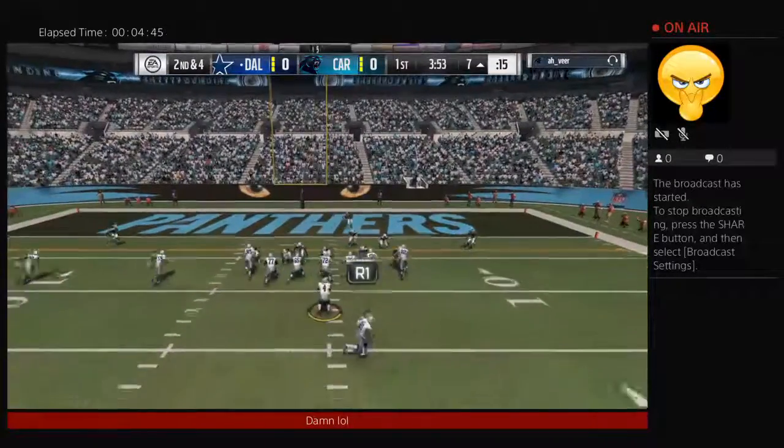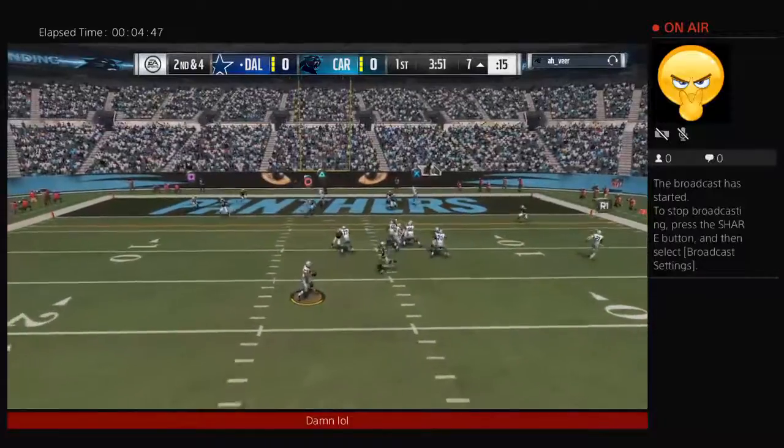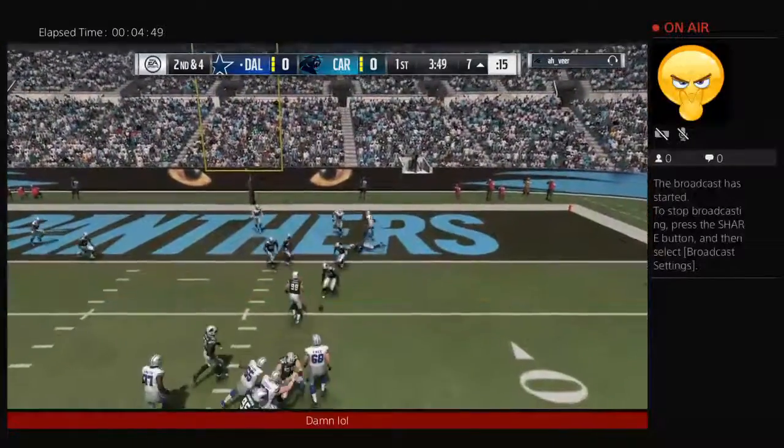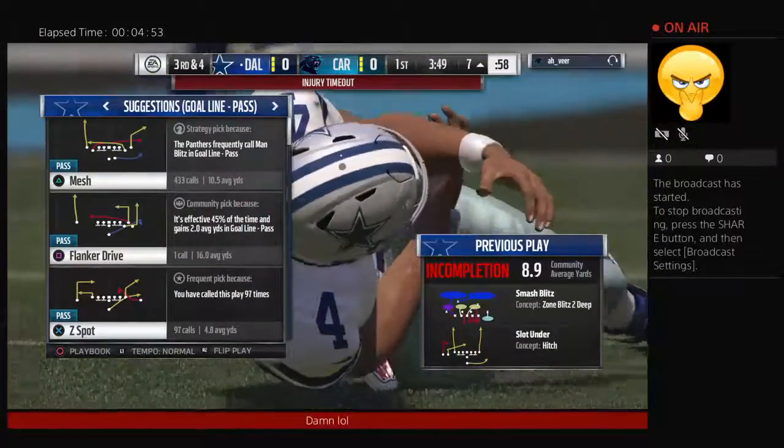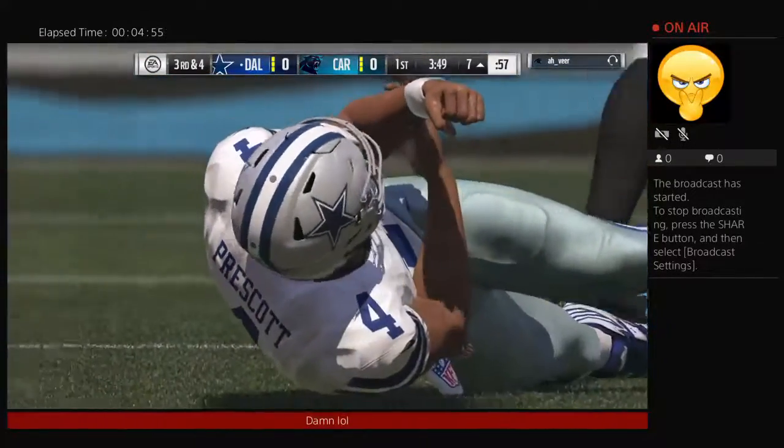Here we go! A second down throw for Prescott. He almost had it. The big D lineman nearly had an interception. Instead, it falls down incomplete.